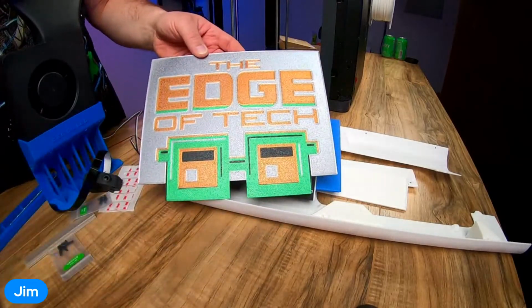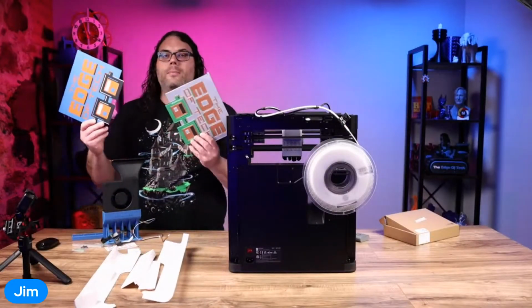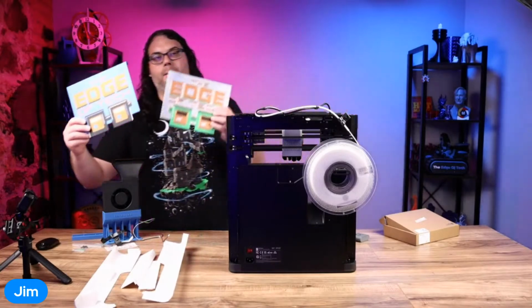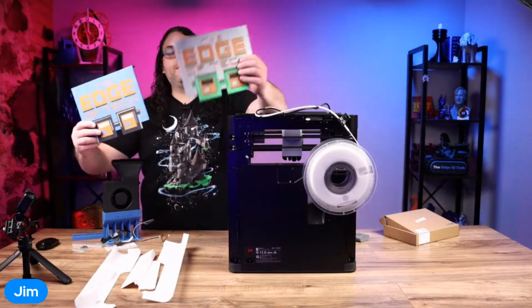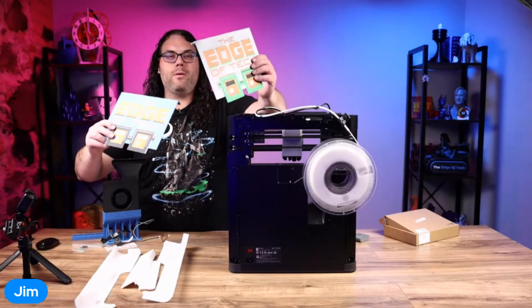Yeah. So the cool thing about this is you'll be able to take the models of the panels and do whatever you want. You saw it here. Custom side panels are ready. What do you think? Let me know in the chat what you think.